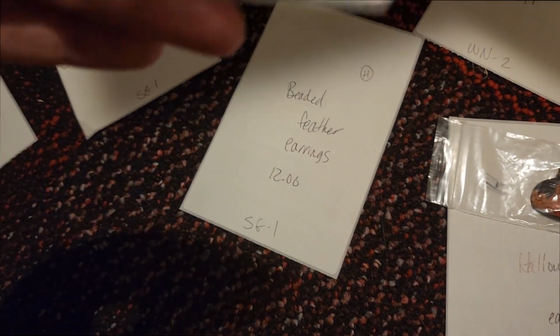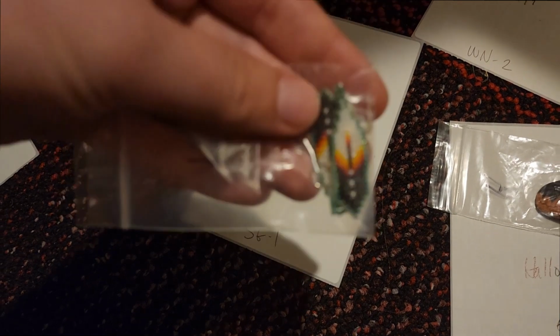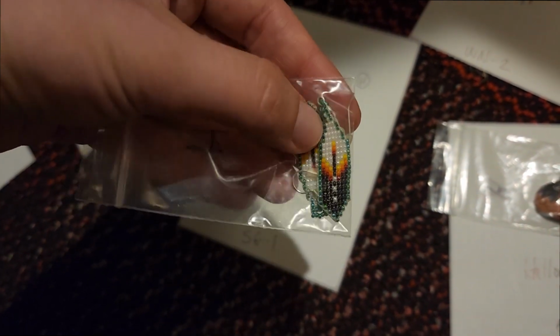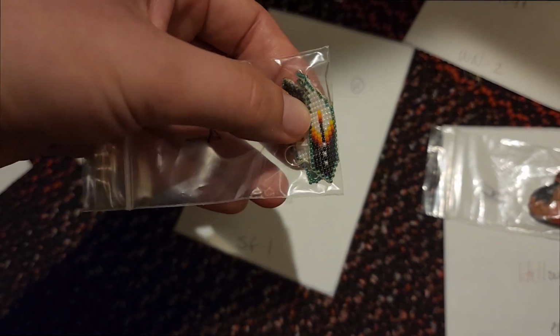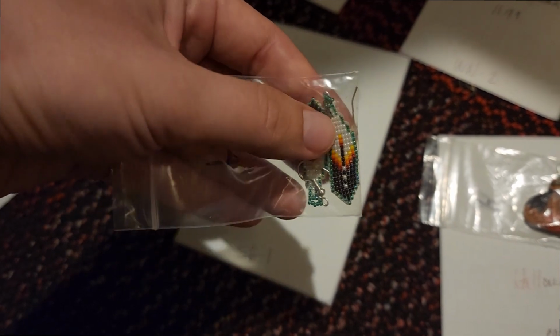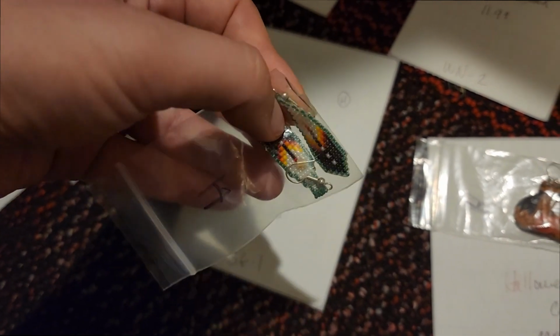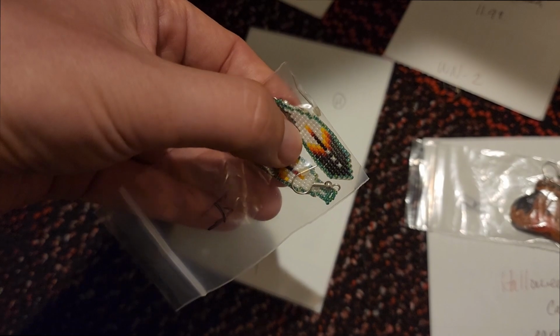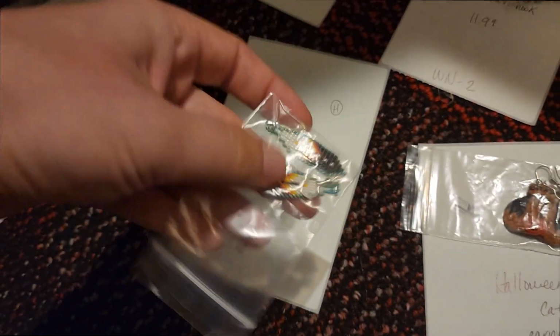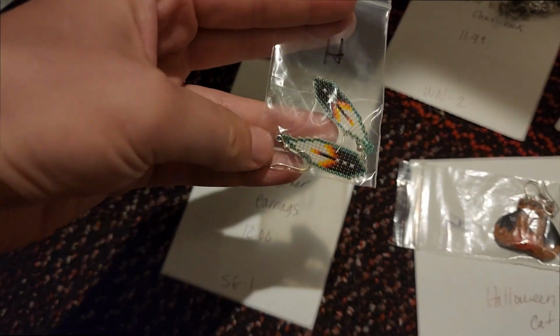These are super cute. Honestly, I kind of wish I would have kept them now that I see them. They are so cute. Little handmade Native American, maybe peyote, which I think is, I don't know. I'm thinking it is a way of seed bead patterning, or I don't know. I'll put it up if I'm wrong.